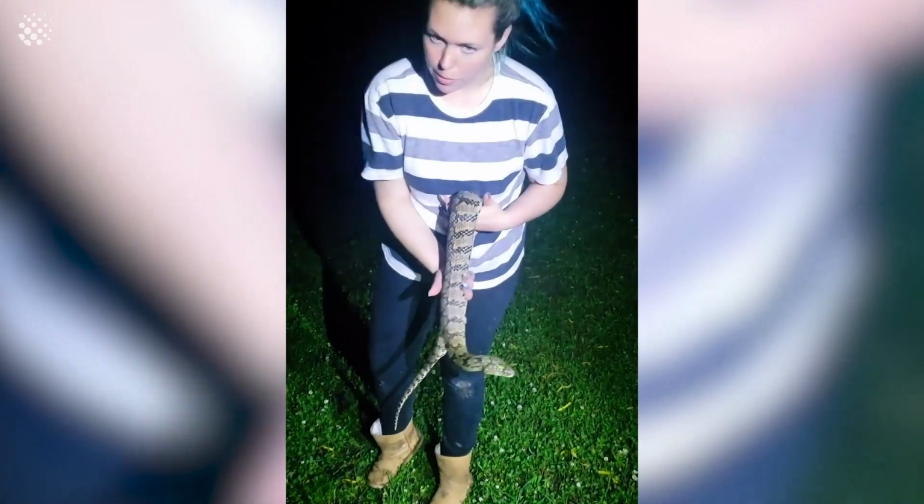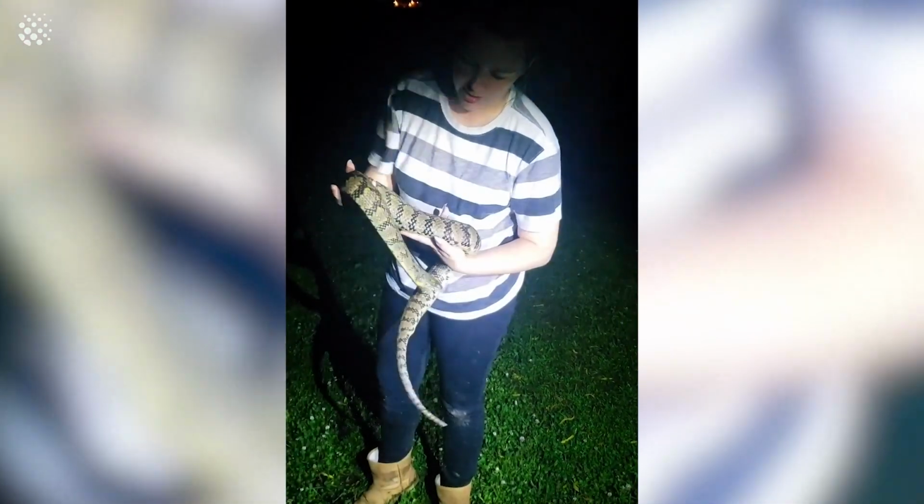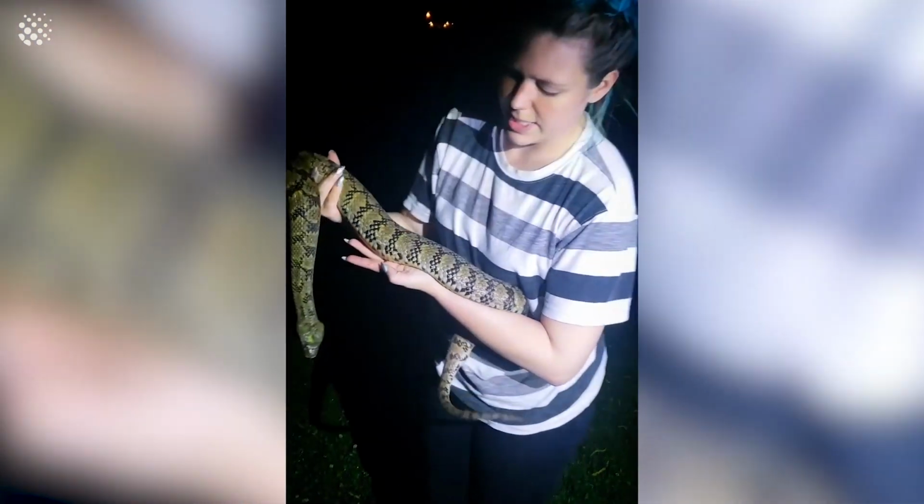Let's see those half moons on her belly. Big old belly. Isn't she lovely? One of North America's largest water snakes. Non-venomous, super beautiful. We're about to let her go back at the pond, okay? All right, let's let her go.